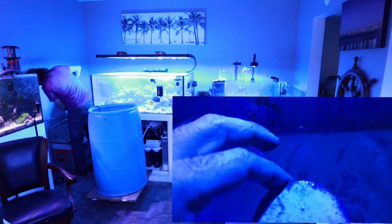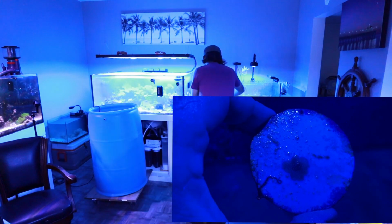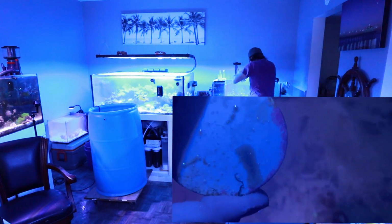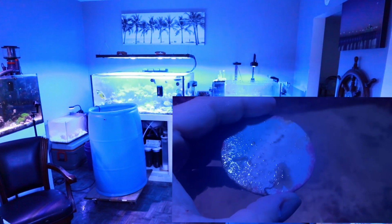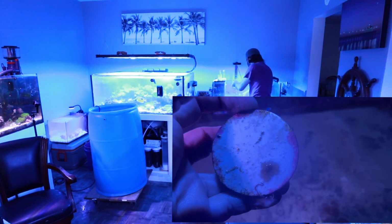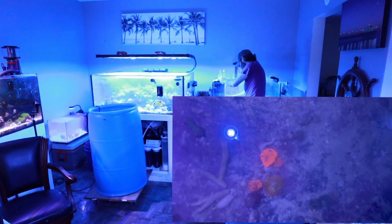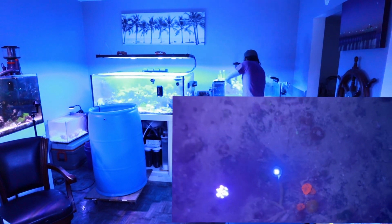So as I'm cleaning this out, I found one of these big flatworms. Let me put the lens on. And here it is with the lens. You can see it moves too. So we got some of these big flatworms, plus some little ones. You can kind of see them on that orange mushroom. But that's why we're breaking it all down.